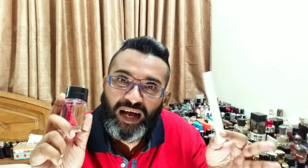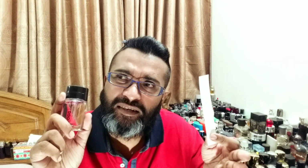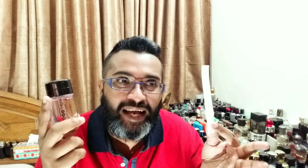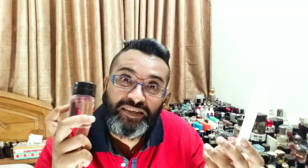I have reviewed Ivanhoe. I think I did Rasasi and Armaf's version of Terre D'Hermes, but for the price, I think this is the cheapest so far. Like 30 ml for $2, and it smells not as strong or pungent. Again, body spray like, but it does last 3 to 4 hours. So that is fantastic. So if you like Terre D'Hermes and you're looking for a clone, this is a good clone. So if you find it somewhere, good luck.